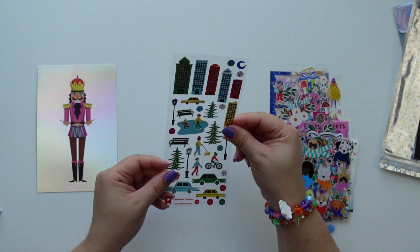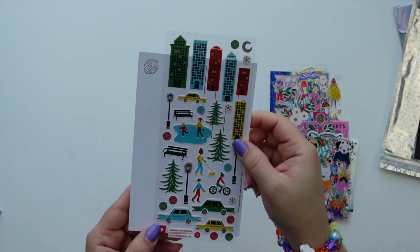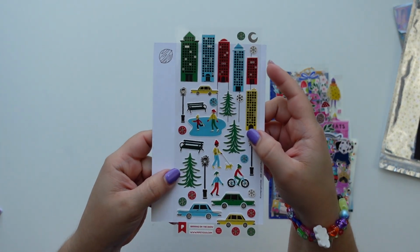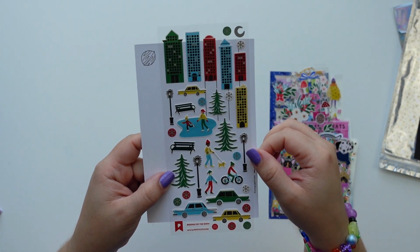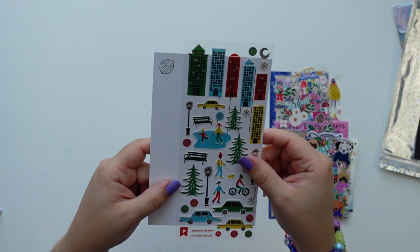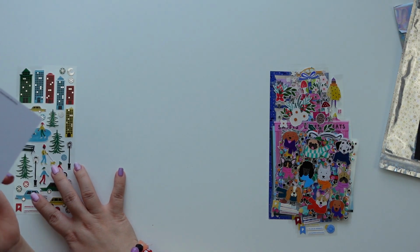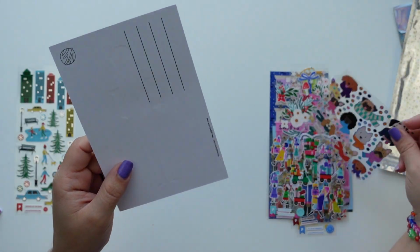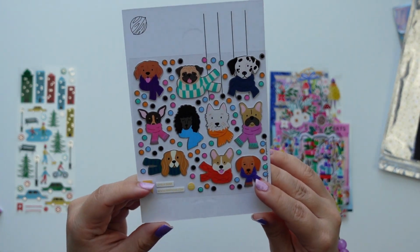Halloween related. And this is Bring the Snow, and we just have buildings and cars and people walking around and skating. This is really cute. The theme for December is like a New York theme, and I passed on that one. It was really, really cute. I just don't think that I was going to get much use out of that.